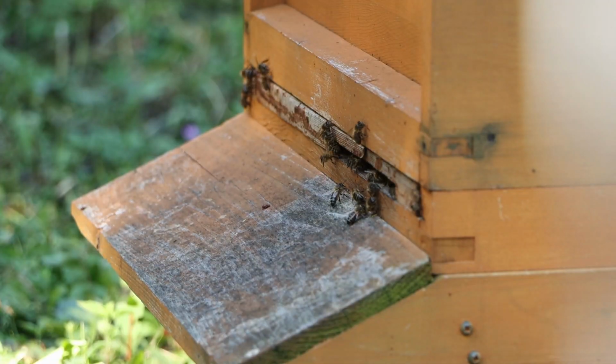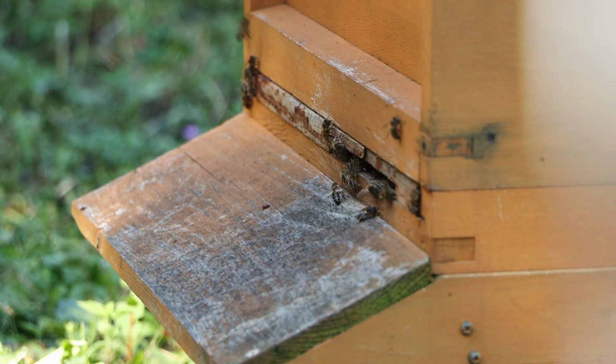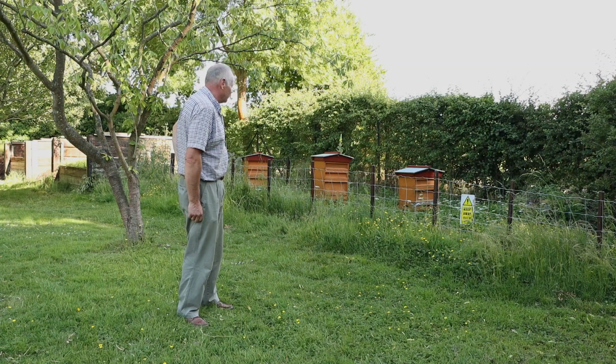And as you can see, they're all pointing in the same direction, and there's a little slope that always goes up towards the hole. And they're quite friendly, as long as you don't go too near them and upset them. And we get some really nice Clare Hall honey.